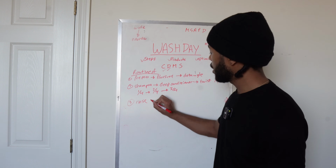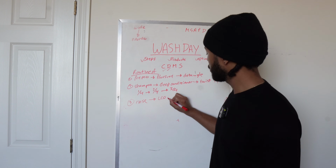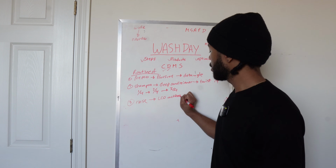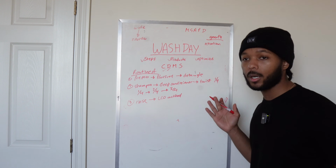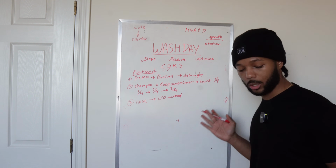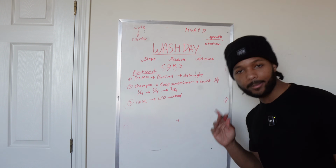I rinse it out. After that, I go section by section, and I do my LCO method. Section by section. So leave-in conditioner, curl cream of some sort, or even a heavy leave-in conditioner. Then I follow it up with an oil. Now my hair is moisturized. Bada bing, bada boom. Third step, done.